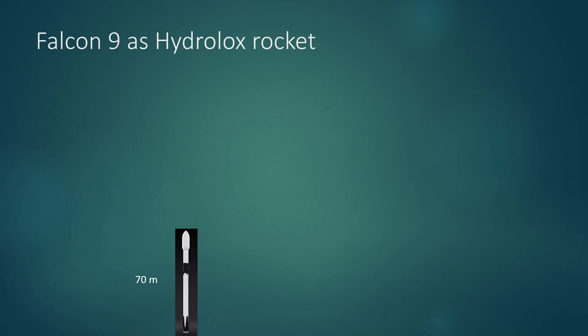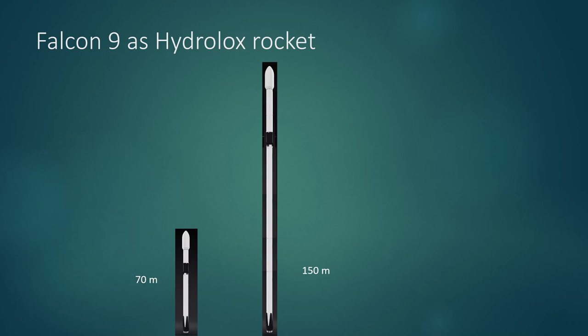Now, as we noticed on the last slide, if we had Hydrolox, we ended up with much more volume in the tank. And if you need bigger tanks, but you need to keep the same diameter, this is what you end up with. Which, okay, is obviously a very silly thing to do because you can't physically build a rocket like this. It's just too long and too thin.